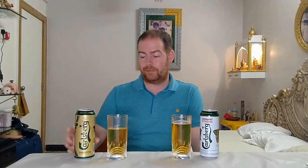Yeah, it's inoffensive. It's a lager. It's not so sweet, actually. I think a lot of them are sweeter for the Indian market, but I'm just trying to think in my head, is this sweeter than Carlsberg in the UK?